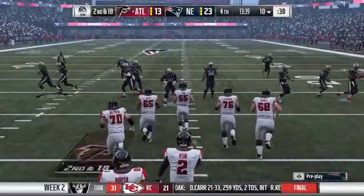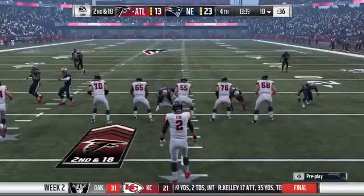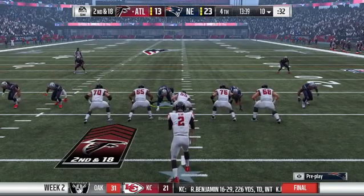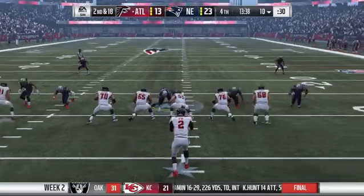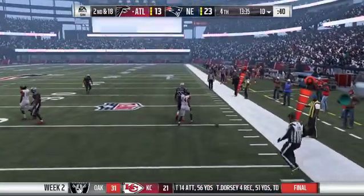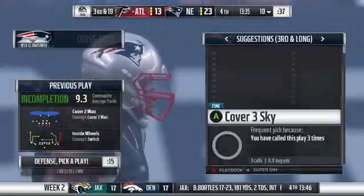Not a great start to this drive. You had the sack, now the false start. I mean, it doesn't take much to either read lips or just imagine what the head coach is saying right now. Get your head in the game, guys. Let's go. To throw is Ryan. His throw incomplete. Trying to get that in the hands of Devontae Freeman that time.